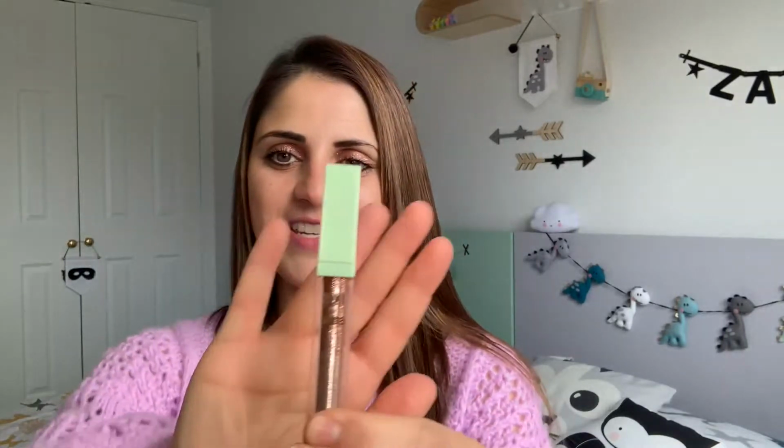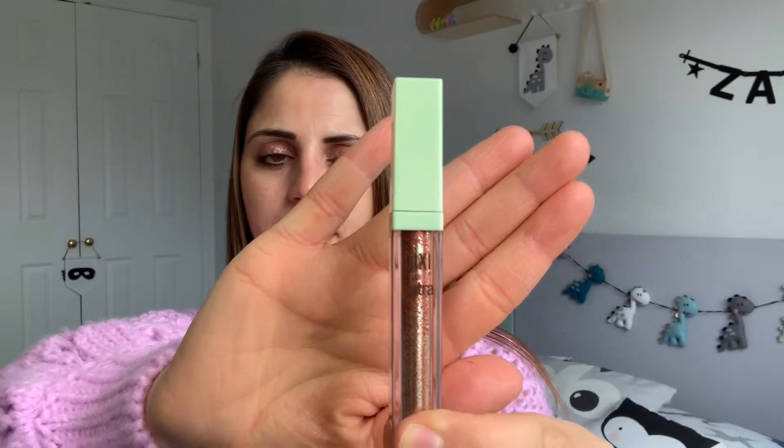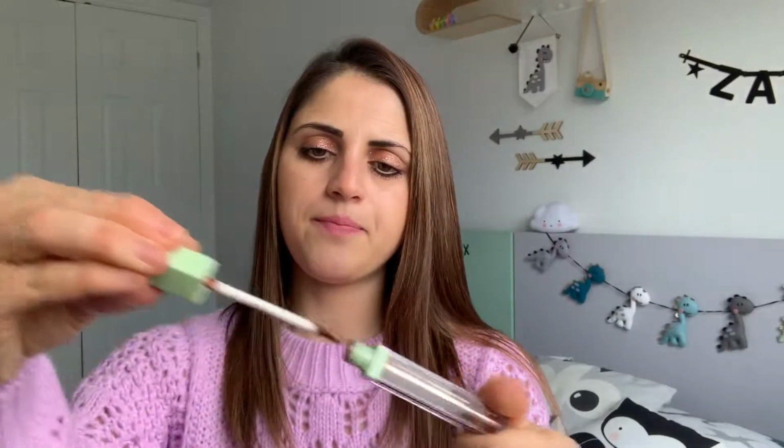And it is this. I don't know if you can see that. The maker's called Pixie. You can get this in Marks and Spencer, they do this range, but you can get it online, like Look Fantastic and places like that. It almost looks like a lip gloss pen. I literally dab a little bit of that on each of my eyelids with my finger, I just blend it in, and that's it.